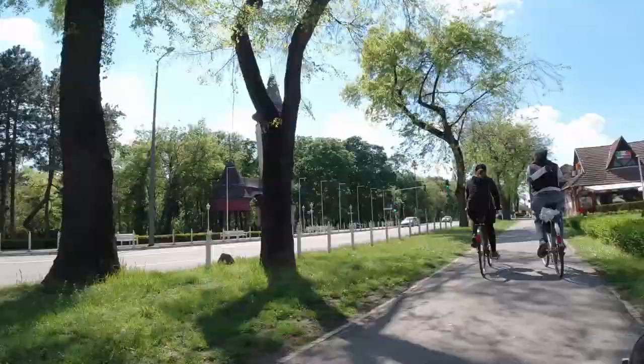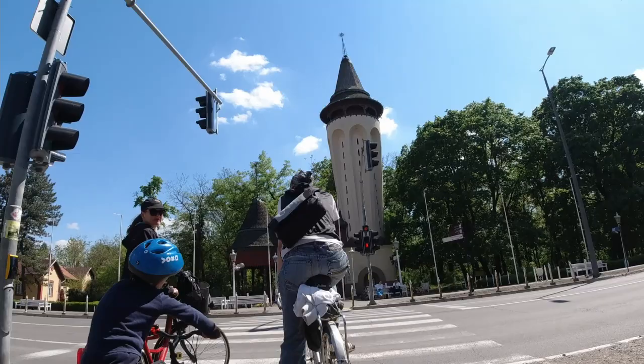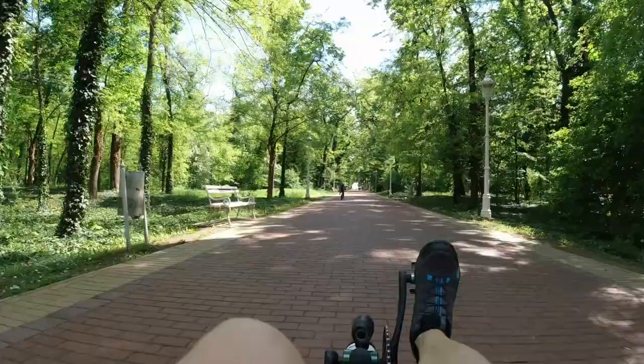And we're getting back to the starting point of our tour, to this water tower of Palic, and also it is the entrance to this beautiful park on the lake Palic.